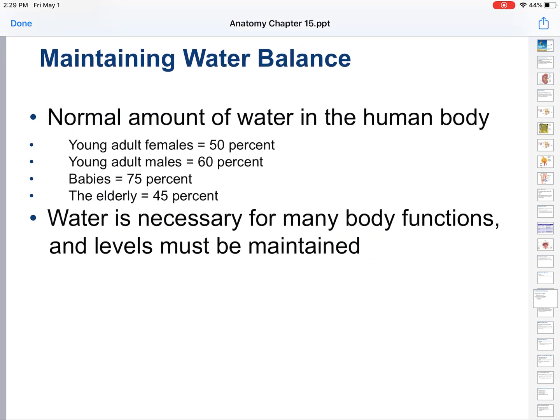Normal amount of water in the human body. You've probably heard when you were younger that humans are about 70% water. When you heard it, that's about true. You probably were about 70% water. However, that composition changes throughout your life. Babies are about 75% water. As you become a child, you move to about 70, and then when you are in your teens, you'll probably go down to 65 to about the point where when you were a young adult, late teens, early to mid 20s. You settle out at about 50% if you're a female and about 60% if you're a male.